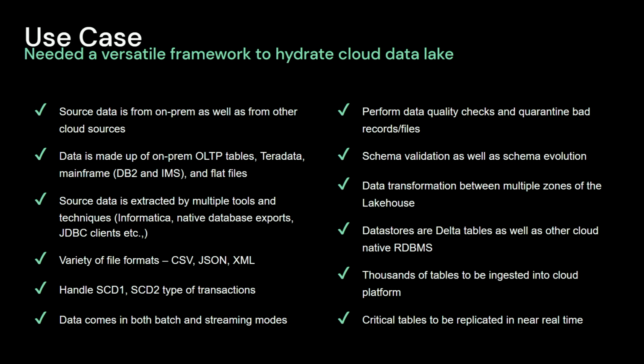And we need to manage both SCD1 and SCD2 type operations. It's not common across the enterprise or across all the tables, but for certain tables we have to do SCD1, and for certain tables we have to do SCD2. And while we process this data, we need to manage the data quality, and we also need to do data curation, right? We anticipate that the schema is not going to be static, so we have to do schema validation, and we want to make sure that schema evolution is also handled, right? And in a typical Lakehouse architecture, as the data gets moved from zone to zone, we need to handle the transformation.